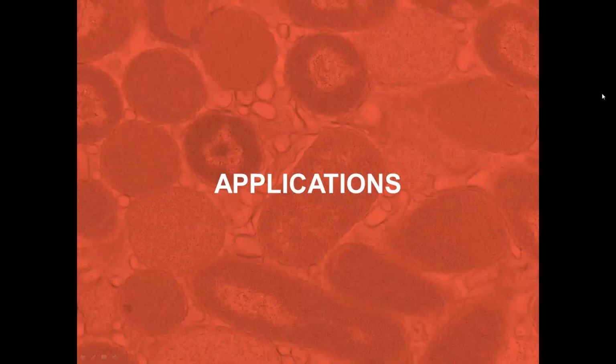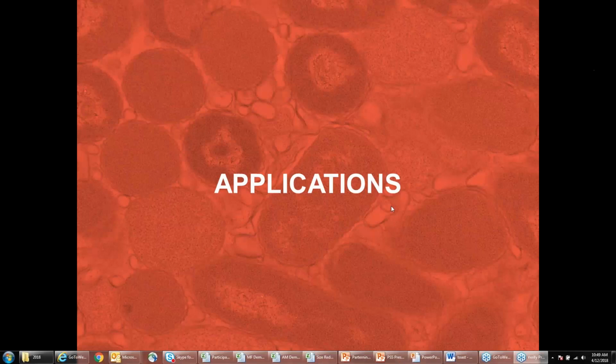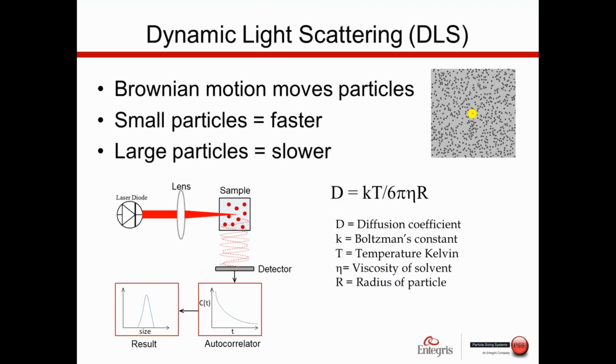All right, so with that, I'm going to switch over to Mark, who is going to present about the PSS technology. Thank you, Steve. So what we're going to do now is talk about the analytical particle size analysis techniques offered by Particle Sizing Systems, and then show data that we use to monitor the microfluidizer process.